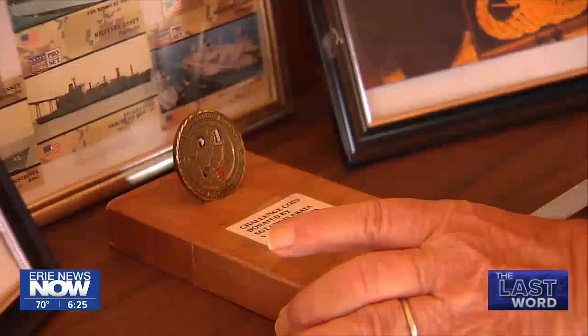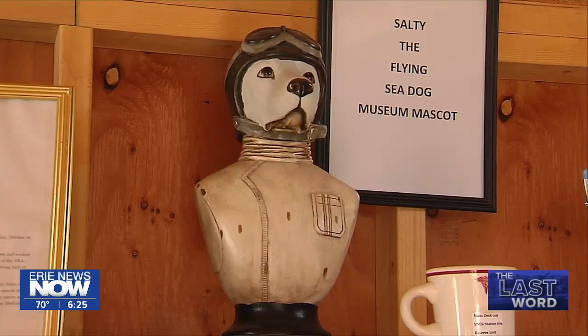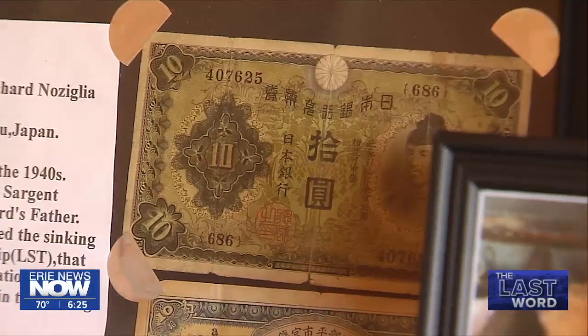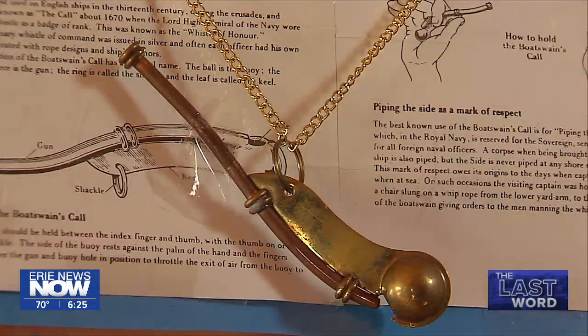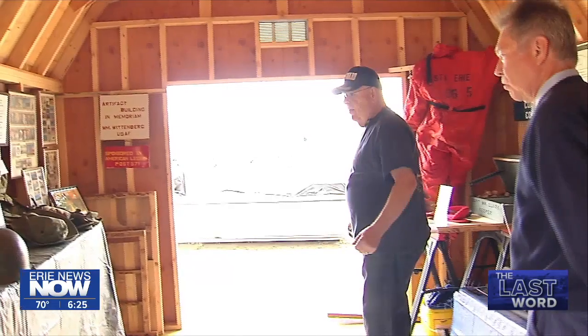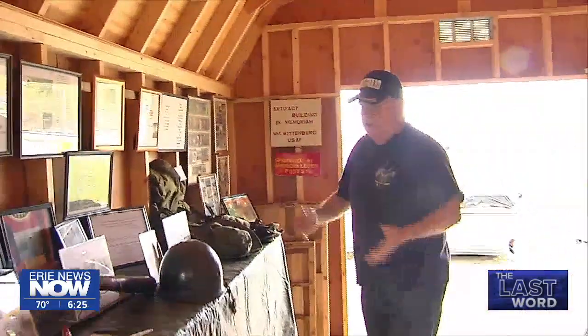Many people have donated artifacts to the museum. An Army blanket from World War I, Japanese currency from World War II, a high-pitched bosun's pipe used to give commands on ship. Here's an official coffee mug from the Erie Coast Guard Station. The small museum is now full.